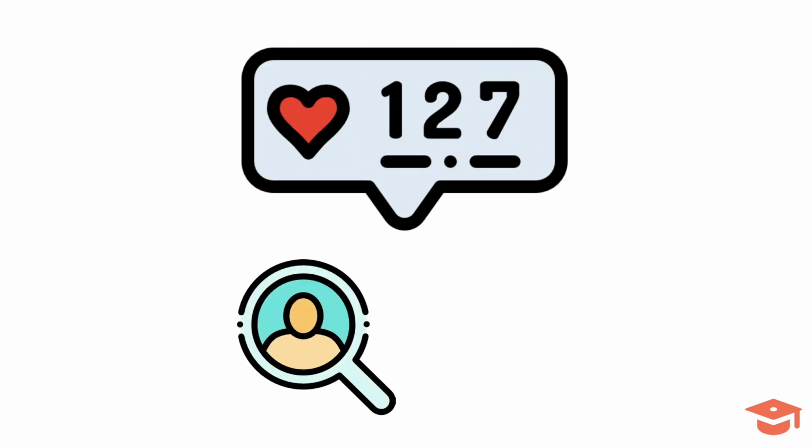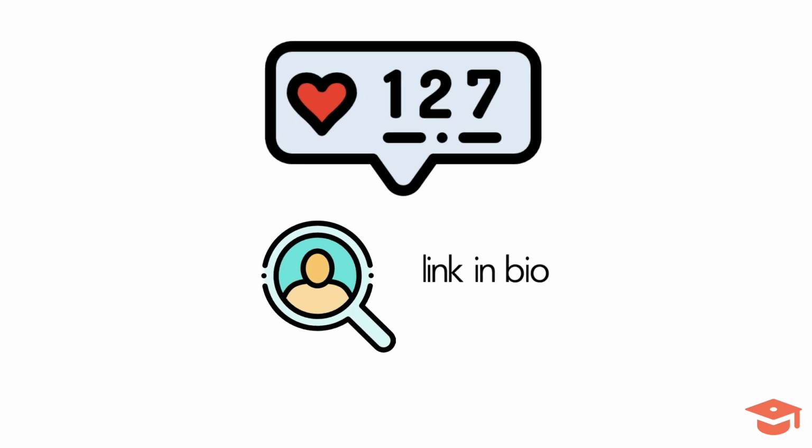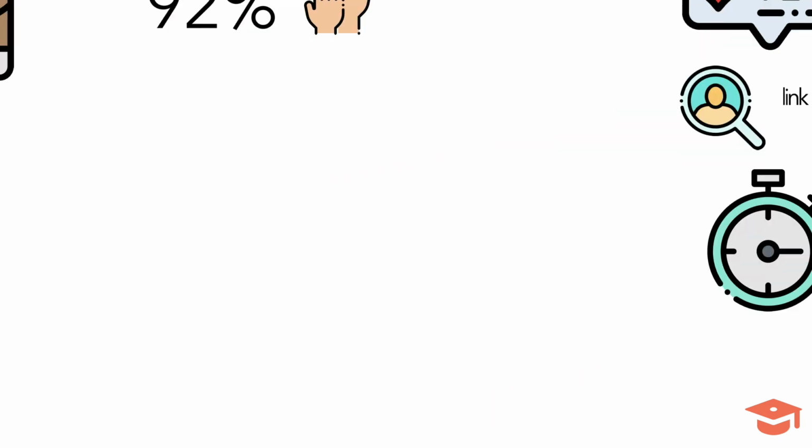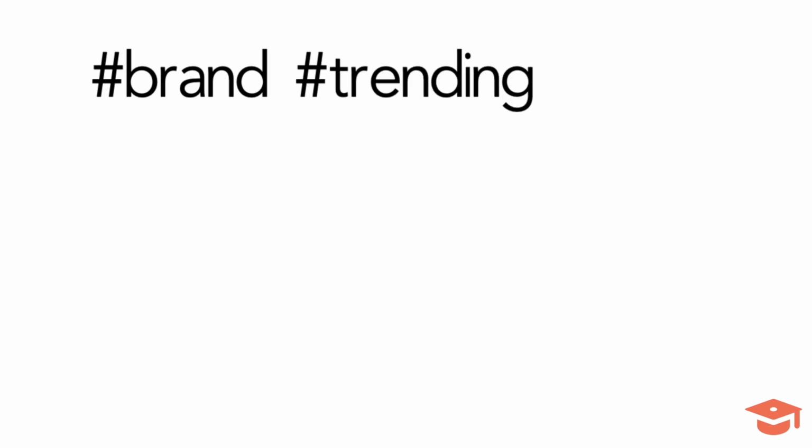First, make sure your profile is optimized. Make sure your account name is search-friendly and that your call to action is very clear. Make sure to post at the right time to boost engagement. Posting content more during off-work hours tends to receive higher engagement in general. Make sure you're using the right hashtags. Use a good mix of a dedicated brand hashtag, trending hashtags, and niche hashtags.